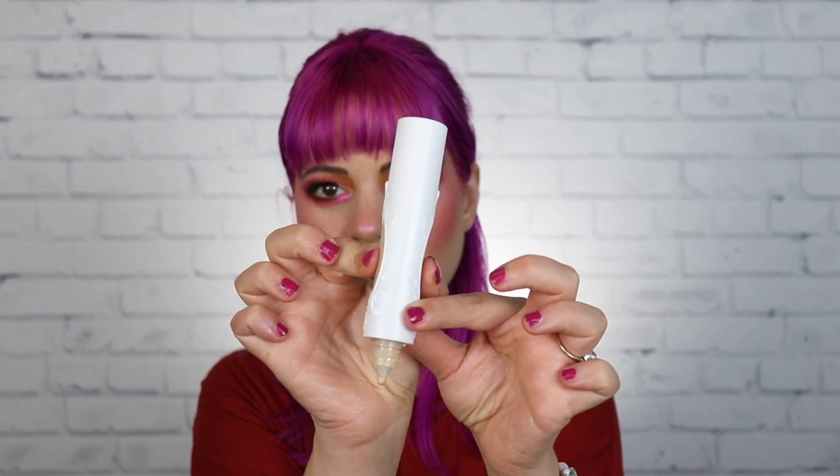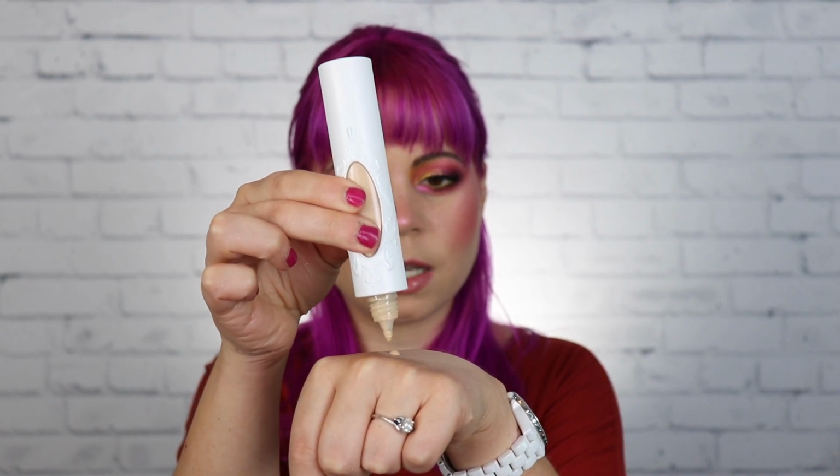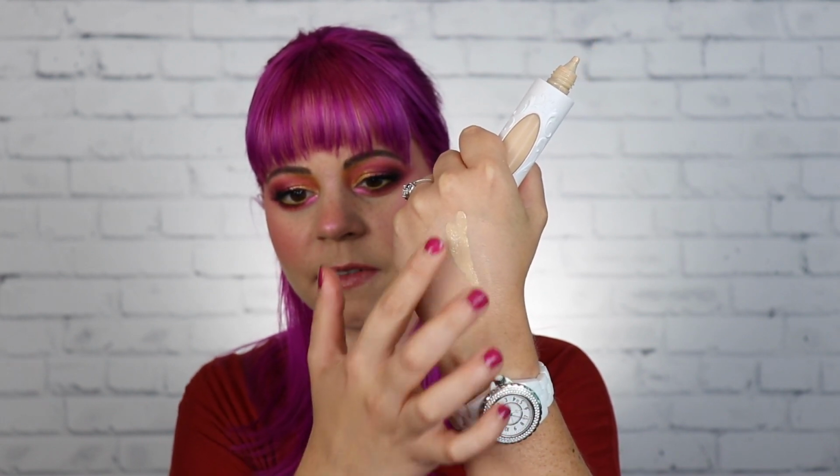The only thing I don't like about it is this bottle. This is one of those shaky bottles and the foundation itself is quite liquidy, but you only have these two little squishy bits on the side here, and it's really awkward to press things out. So you can see just how liquidy this is. It doesn't quite run, but it's definitely very, very liquidy.